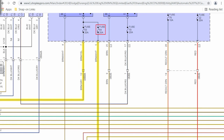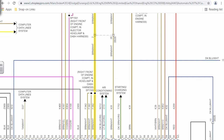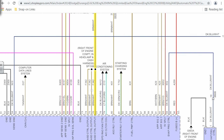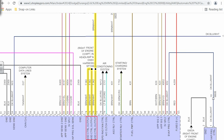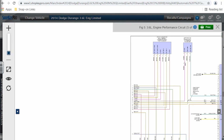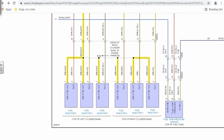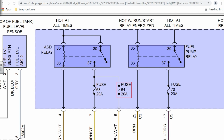And then 64 also comes off the ASD relay, is for my fuel injectors. There is one variable there that it also feeds the computer. It says ASD control output. So those are feeds into, even though it says output, that's kind of weird. Those are feeds into the engine computer, and it may be activating other circuits. So our injectors might be a little bit noisy because of that. But if we go to the next page, you can see that in fact the injectors are on that circuit. So we can see all the injectors firing from fuse 64 is the injectors, fuse 63 is the coils.